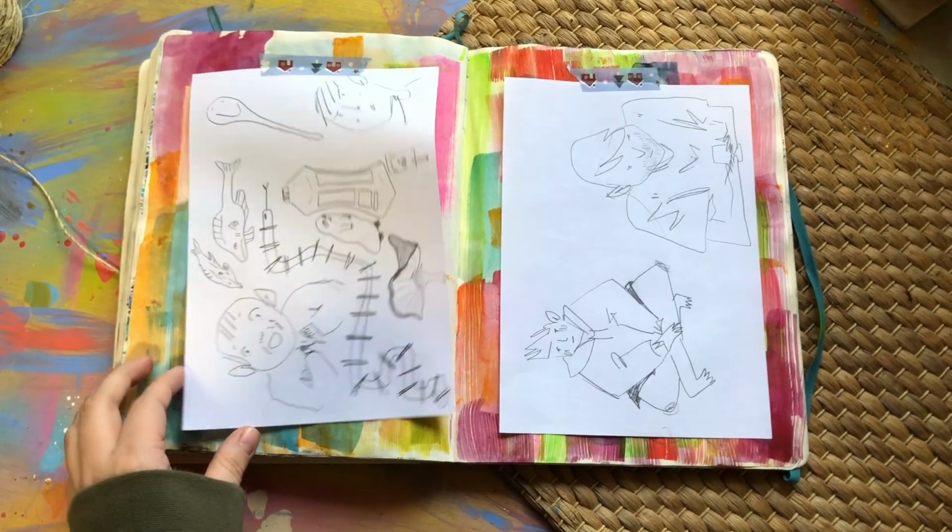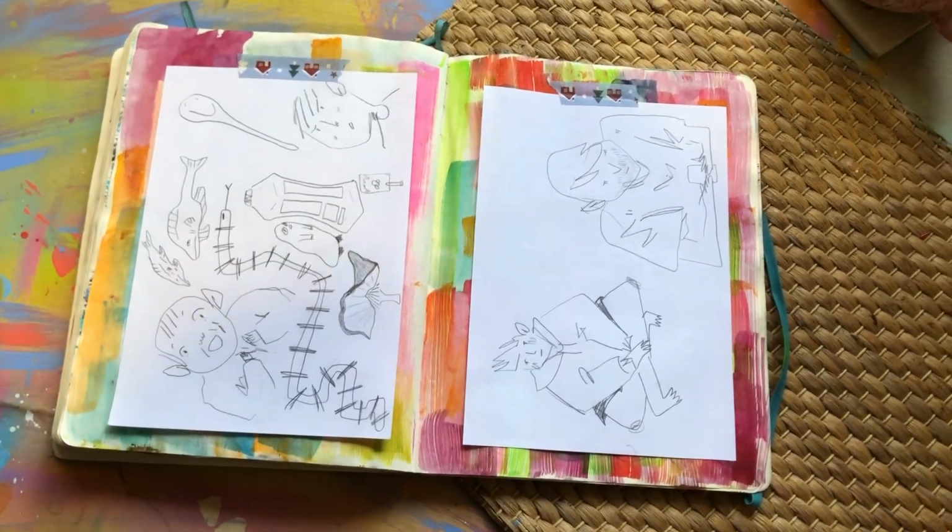Sorry, got interrupted, so I've forgotten what I was saying. I don't remember if I actually said anything about this page yet.